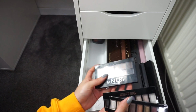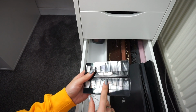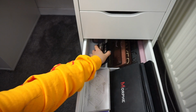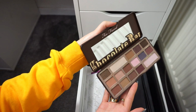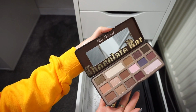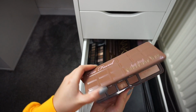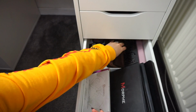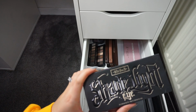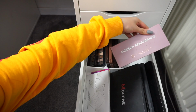I have the Maybelline The Nudes palette. I have eyeshadow palettes from Max & More, which are surprisingly pigmented. Then I have my Too Faced Chocolate Bar palette, which looks like that. And if you don't own this, what are you doing? Too Faced Semi-Sweet Chocolate Bar palette, Urban Decay Naked One palette. I also have the Kat Von D Shade and Light eye palette, and then I have the Modern Renaissance palette.